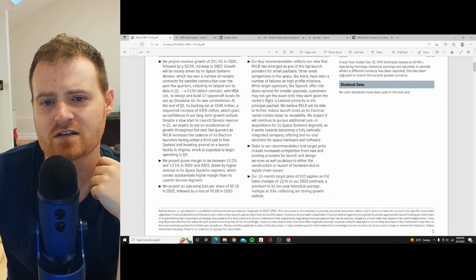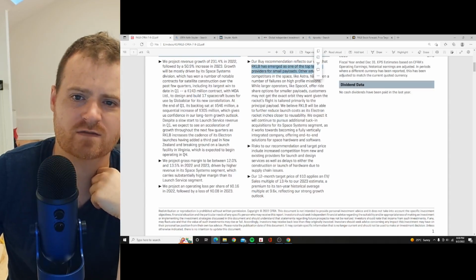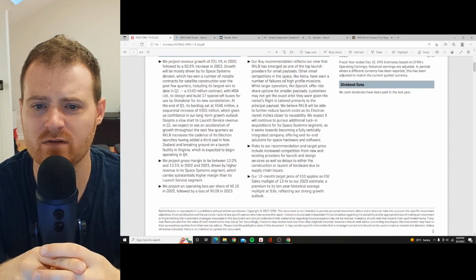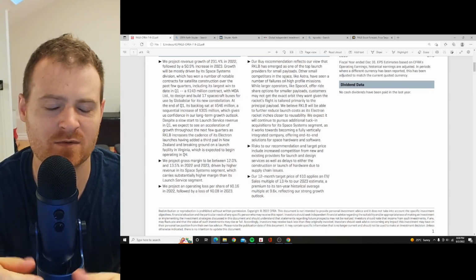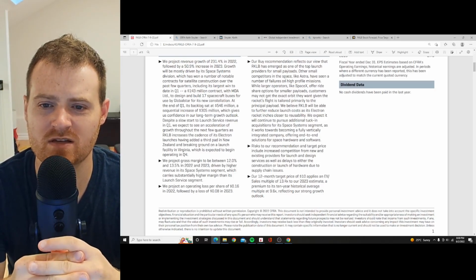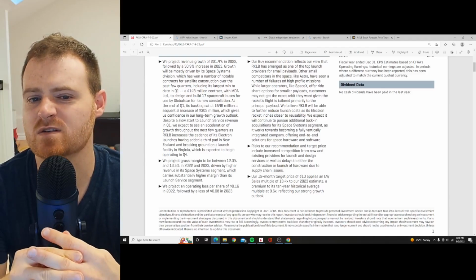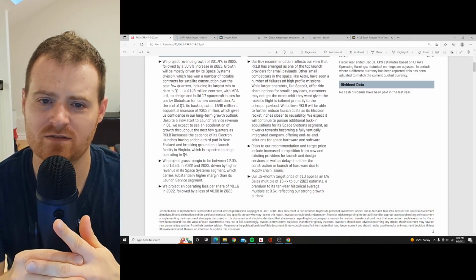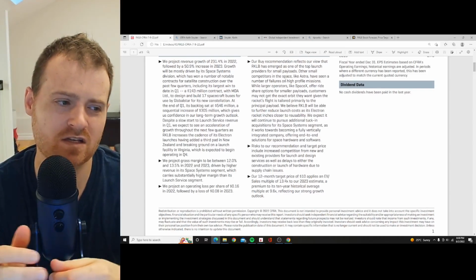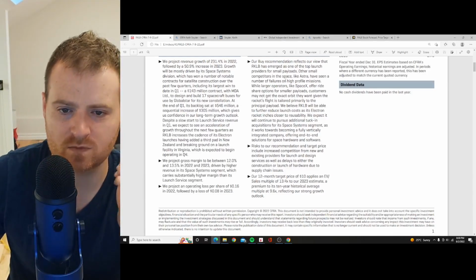Our buy recommendation reflects our view that Rocket Lab has emerged as one of the top launch providers for small payloads. Other competitors in the space like Astra have seen a number of failures on high-profile missions. I think we've all looked at that. And then there's larger operators like SpaceX, which offer rideshare options for smaller payloads. Customers may not get to the exact orbit they want, given the rocket's flight is primarily tailored to the principal payload in these rideshare situations. All stuff I've talked about before as well.